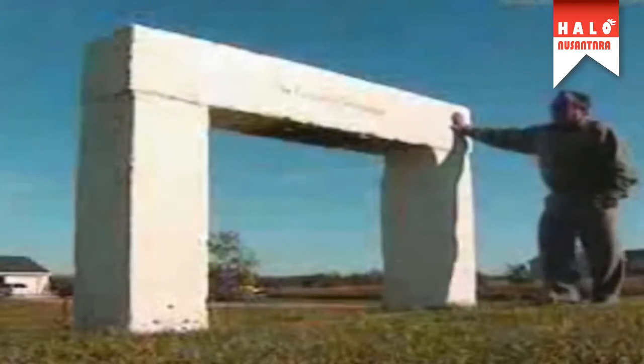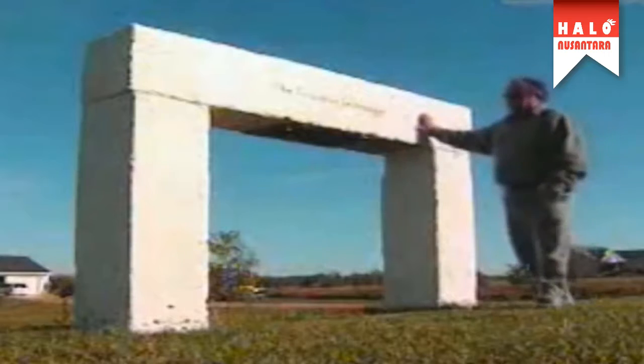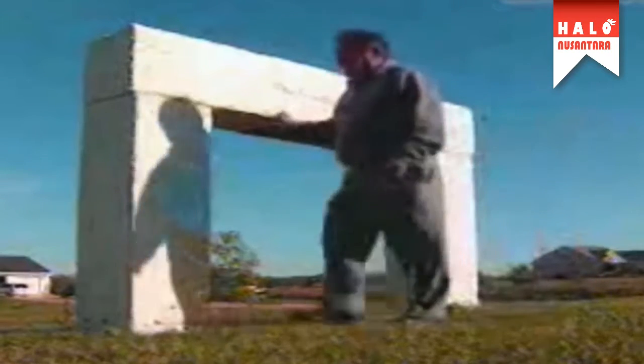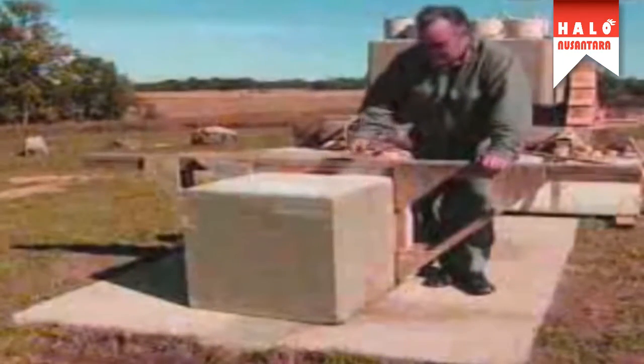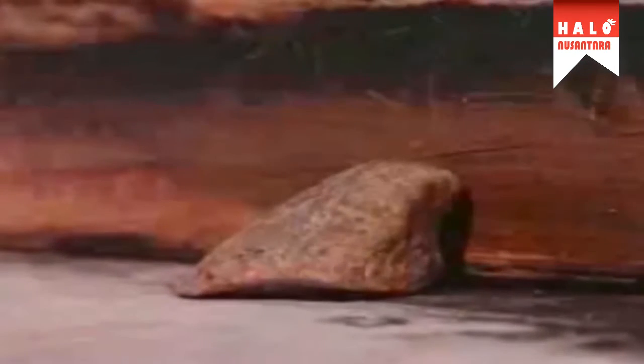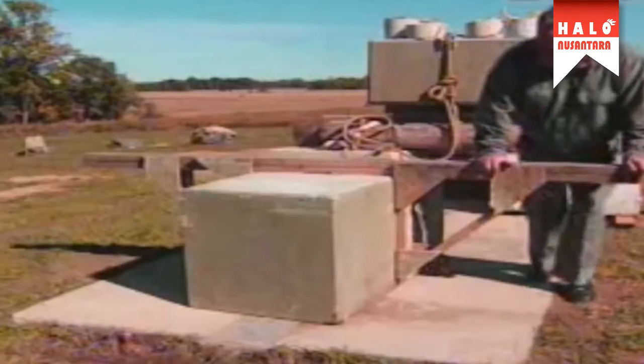This is my first Stonehenge arch I permanently put in place. This is 3 blocks, they weigh over a ton each. It's all based on a very simple technique. I found a simple explanation for this. To move a block about the weight of a minivan, place a stone underneath it. And once I balance on it, I can spin it.